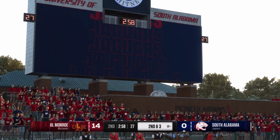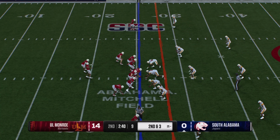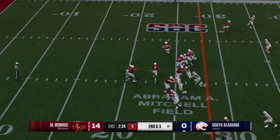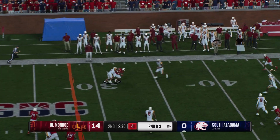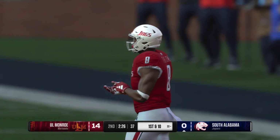I was just going to say, David, this thing can flip quick. You go down, score, all of a sudden your defense gets a stop, or who knows, better yet, gets a turnover. This game is entirely different. The play action fake. Finds his big tight end. Brought to the ground, but not before getting enough for the 1st down.